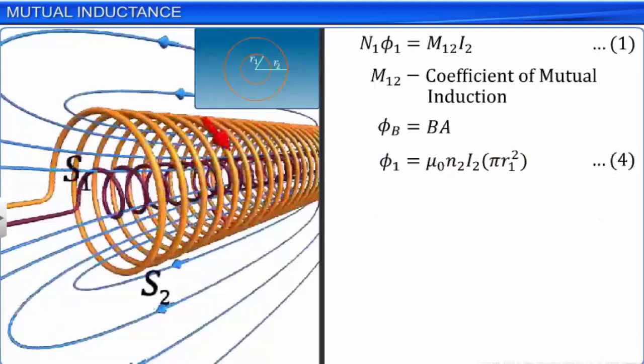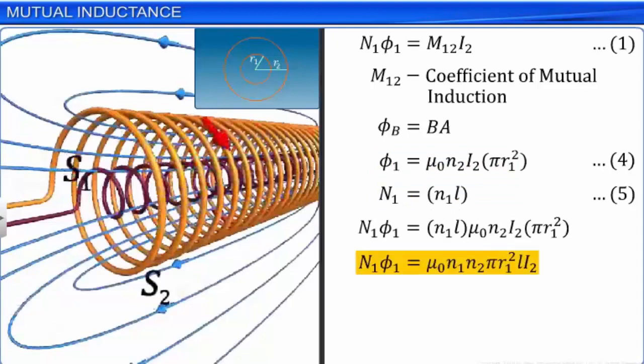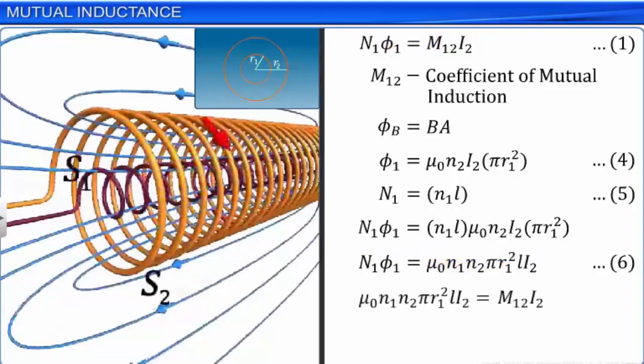Also, we know that N1 is equal to n1 L. Let this be equation 5. On multiplying equations 4 and 5 and simplifying the right-hand side, we get the expression N1 phi1 equal to mu naught n1 n2 pi R1 square L I2. Let this be equation 6. Equating the right-hand side expressions of equation 6 and equation 1 and simplifying, we get M12 is equal to mu naught n1 n2 pi R1 square L. Let this be equation 7.